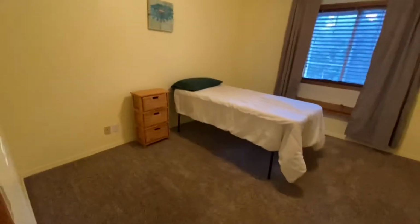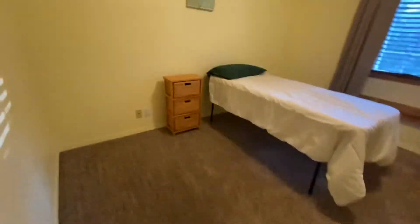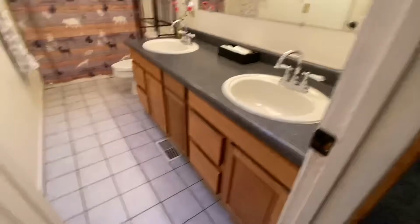Spare bedroom. They have a very unusual twin style bed in here. This could easily fit a queen. This is a big bedroom. There's no closet, so we can't actually call this a bedroom, but we can certainly use it as a bedroom. I think we're going to come down to what size the septic is. Double vanity in the hallway bath.